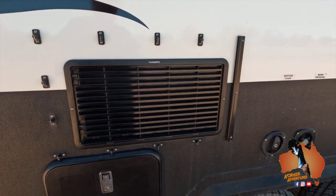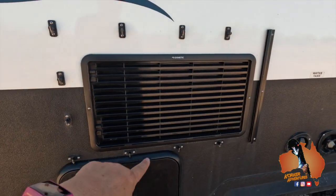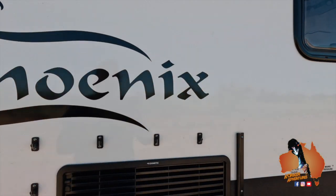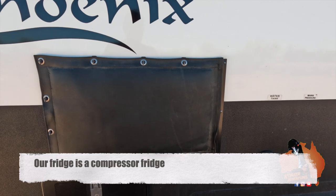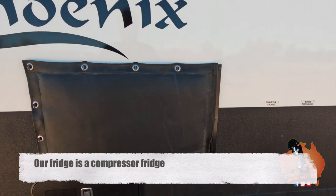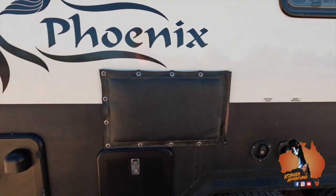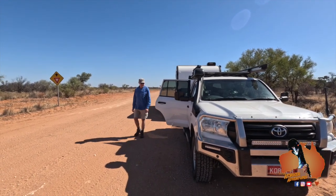On the fridge one, it's got sail track that goes in here and then it's got toggles all the way around it. We only have it on when we're travelling on dusty roads, and there is a top vent in the roof, which you can't see, which allows the fridge to still vent. So that's the fridge vent cover in place. One side in the sail track on the car side, and then all the toggles. It's nice and padded, so it keeps the vent nice and sealed, so no dust in the fridge vent. Ready to rock and roll and hit the dirt again.